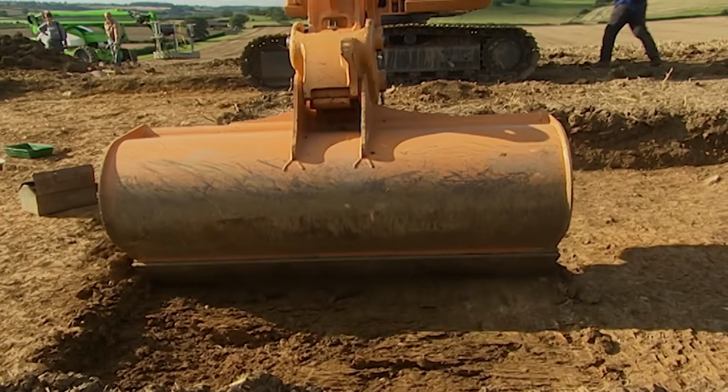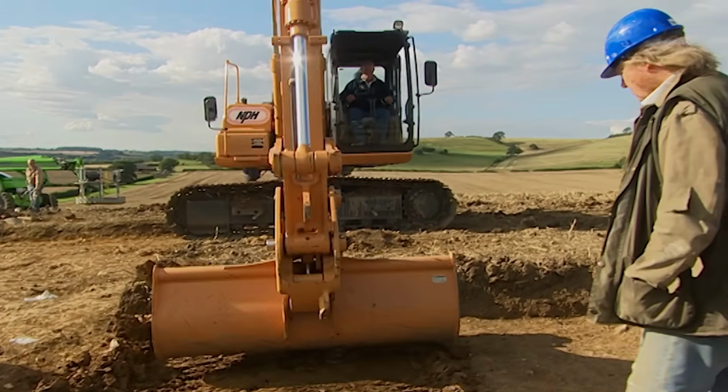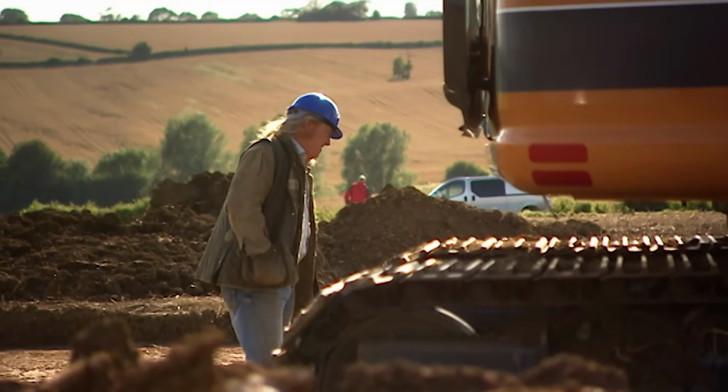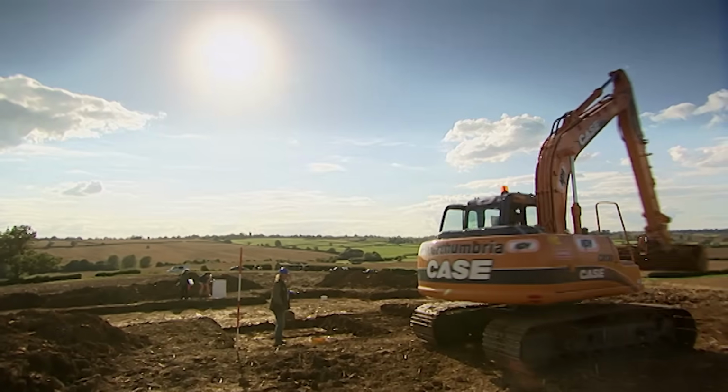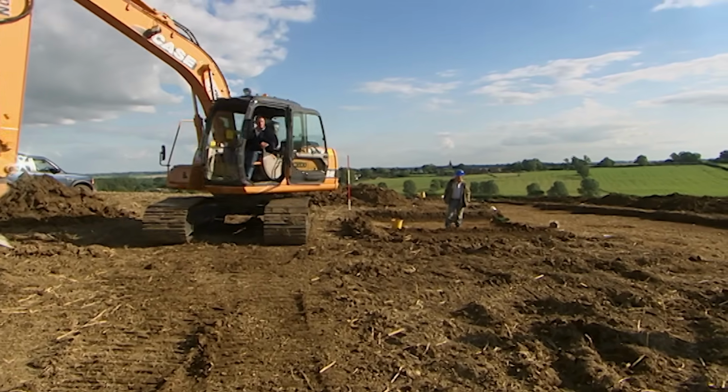As day 2 comes to an end, an entire Saxon building seems tantalisingly close. But one Saxon building doesn't make a settlement, and we don't have the second structure we thought we had.